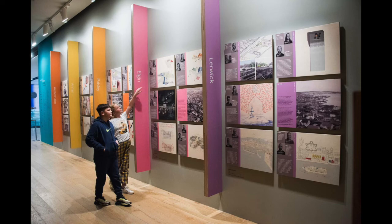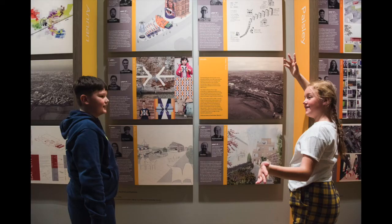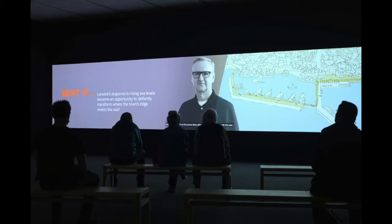First of all, there's the panels which capture the citizens' wishes and the architects' ideas. There is a series of 5 films which were made, which captured the workshops and engagement in each of the 5 places, and where the citizens talked about their wishes and the architects talked about their ideas.